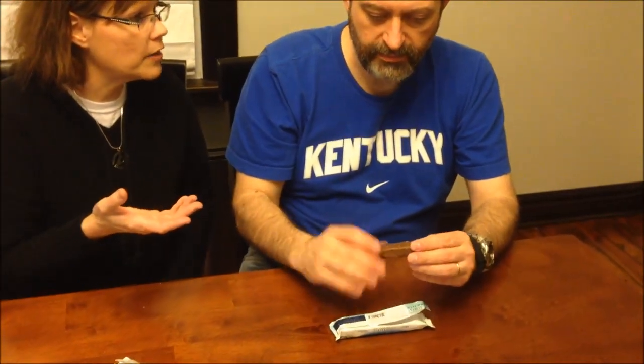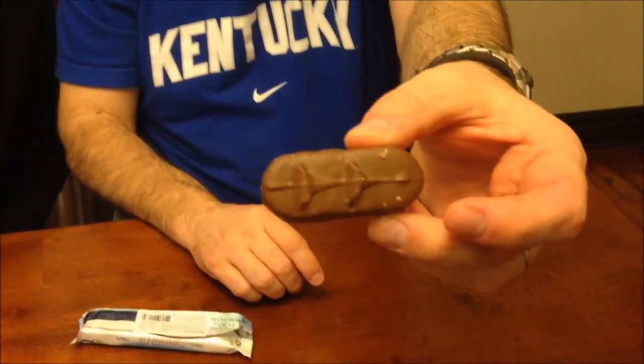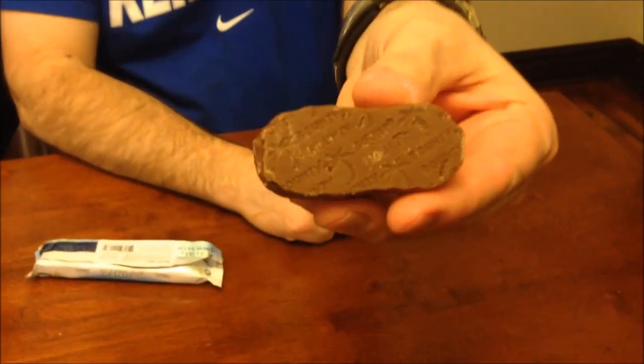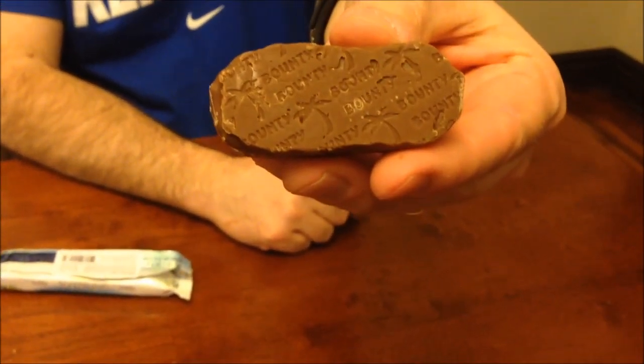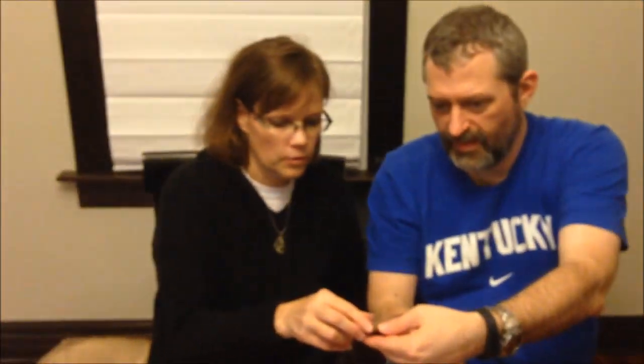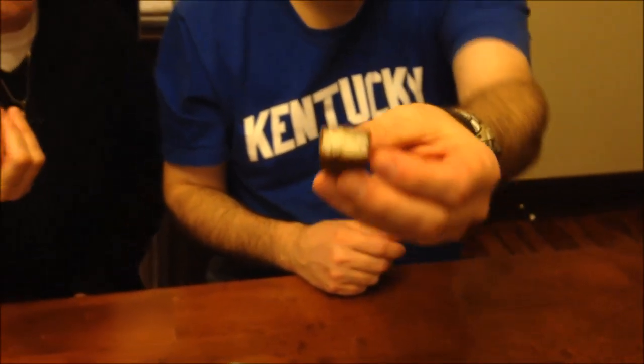And this is from the Netherlands? The Netherlands. And this is their version of a Mounds? Yeah, Mounds. There's the front, but I want to show you the back of it. It has a stamp on the back, like palm trees or something. That's pretty cool. It's Bounty. It's coconut. It looks just like a Mounds bar. Lots of coconut in there.